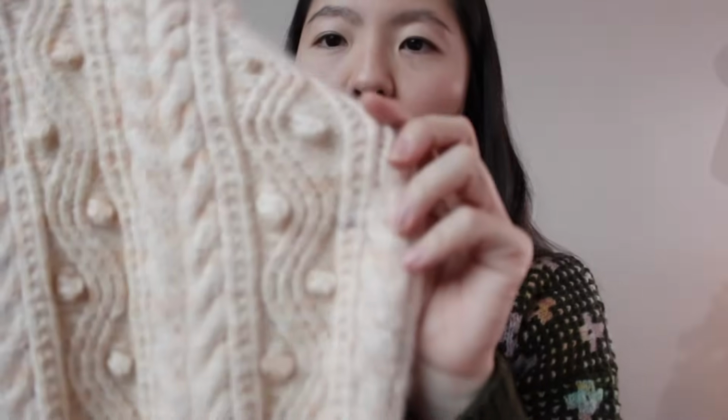This is a one size shawl, and I knit it using the recommended needle size, which was a US 4 needle. It is worked from the tip here up. You increase and then you decrease all the way to the other tip. And I really like the stitch pattern for this.